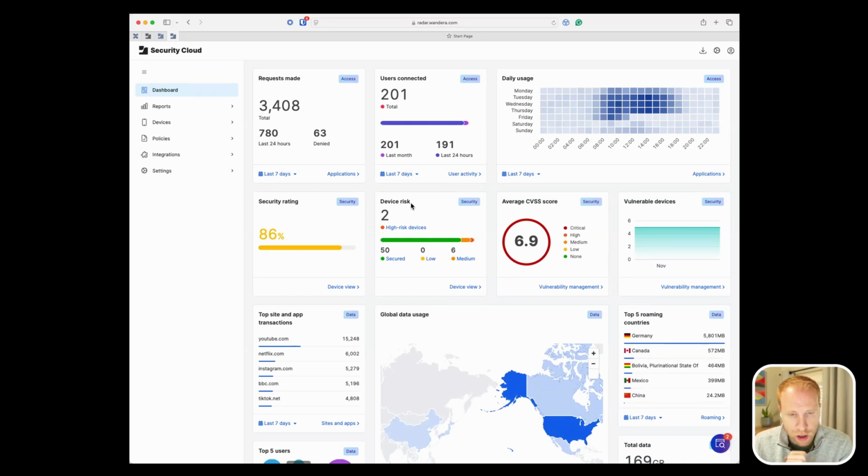I told you a moment ago about how we're collecting risk scores. Here's what it looks like on the dashboard. We're looking at the deployment, all of the devices that we have the solution installed on, and we can see at a quick glance how we're doing in terms of the deployment and the health. And we see that 50 devices are in a secured state. We have none in a low state. We have 6 in a medium state. If I want more information, of course, I can click right into the dashboard here, and that will give me more information on that particular data point.